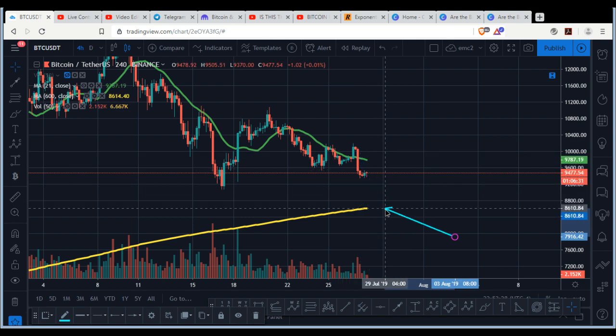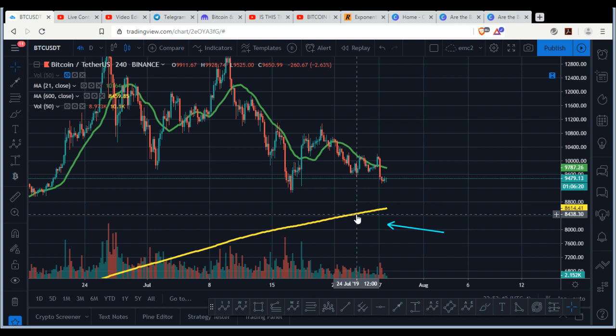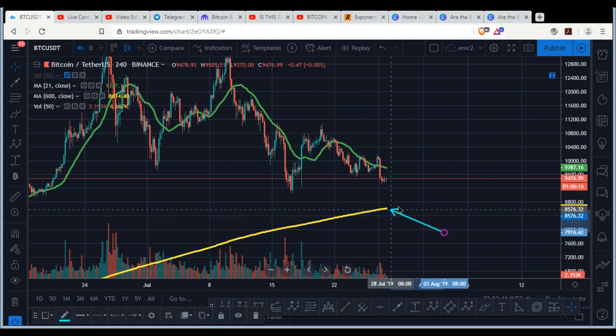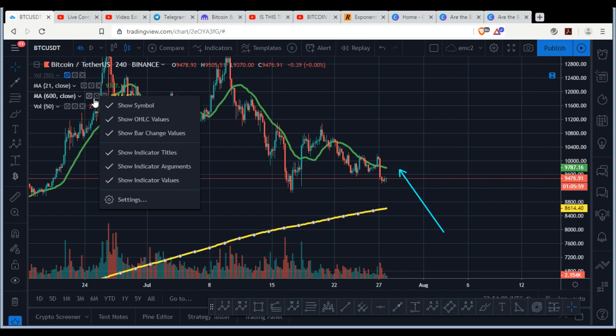It has to continue down to this area, the 50 EMA. I think that's a 600. The 600 right now on the 4 hour is the same as the 100 EMA, so a nice coincidence. The volume is pretty big, guys. The buying pressure is very low. And then the 200 EMA is too far away right now from the price.